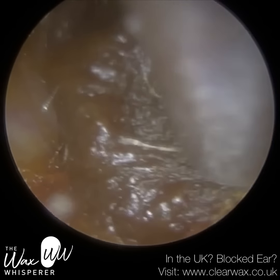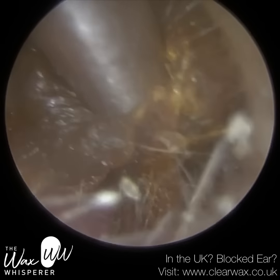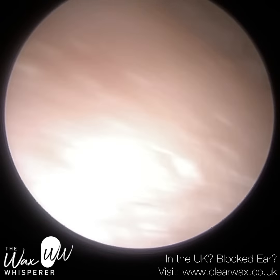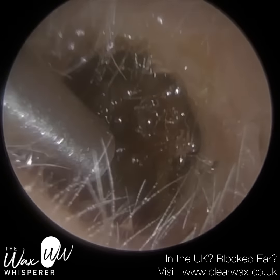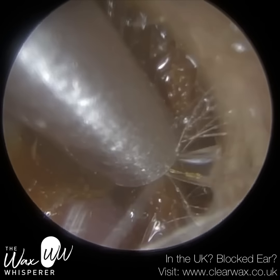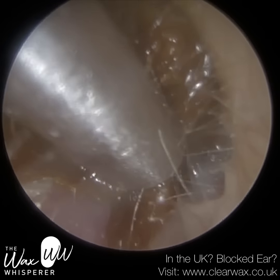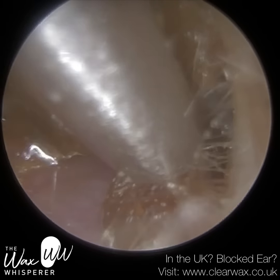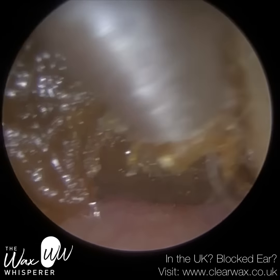So we've cleared the patient's left ear canal. The wax appeared to be on the eardrum itself. You may have seen the hammer bone and a bit of dilation of blood vessels there, where the wax was pushed up against it, but that's fine. It'll settle.